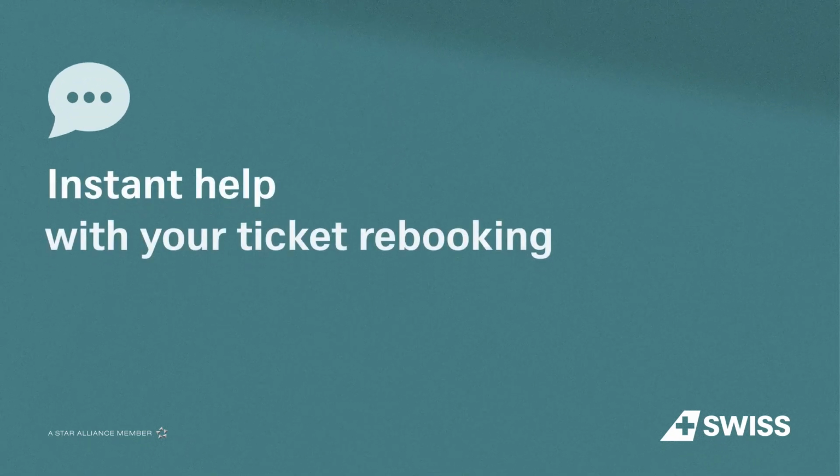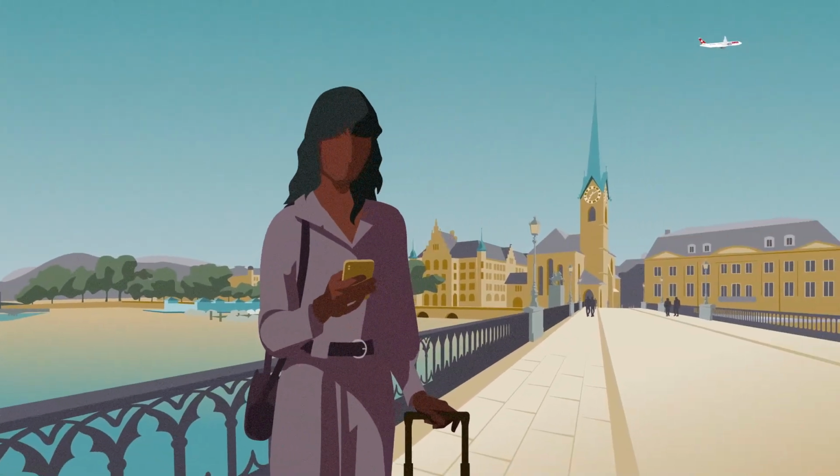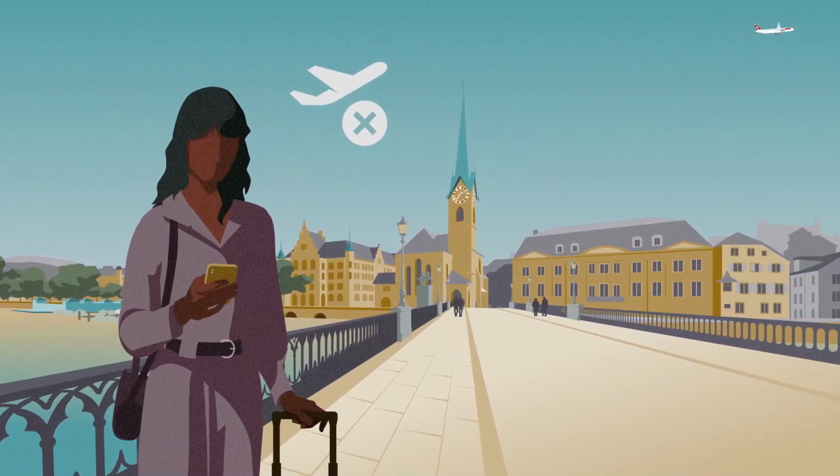Instant help with your ticket rebooking using the Swiss Chat Assistant. The Swiss Chat Assistant helps with questions concerning your flight at any time. For example, if your flight has been cancelled at short notice and you would like to rebook, it's really easy.